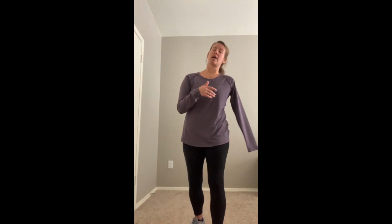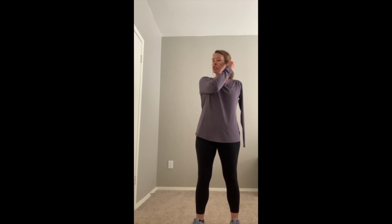So now welcome back, because we're going to be doing our cool down, and our cool down is gonna not take too much time. We're just gonna really stretch again, stretch those muscles that we worked on. So we're gonna be doing the 4 stretches that we did during our warm up, okay?